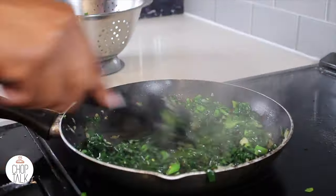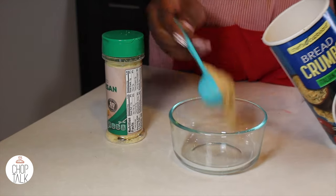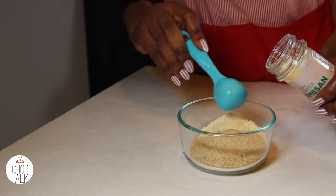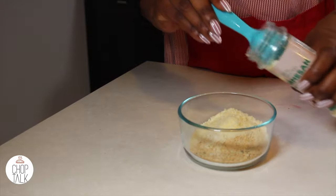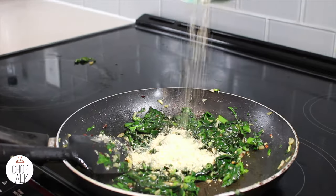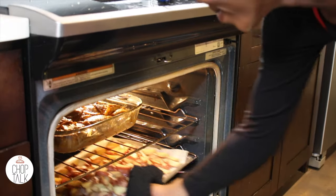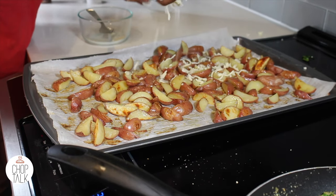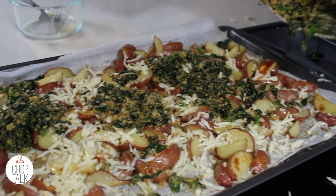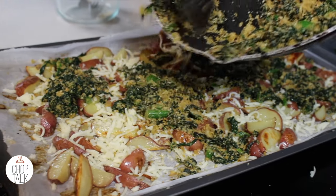And once that's done, we're gonna put it to the side and we're gonna mix in that mixture that we're talking about. In a separate bowl, you're gonna go ahead and wanna add just equal parts of breadcrumbs and grated Parmesan cheese. We're gonna go ahead and mix that. We're gonna add it to the spinach dish and we're gonna allow that to cool down. To the potatoes, we're gonna go ahead and add some mozzarella cheese. And on top of that, we're gonna go in with that Rockefeller crumble. We're gonna spread that evenly over top the potatoes. Make sure you cover every inch of a potato, baby.